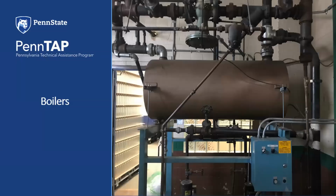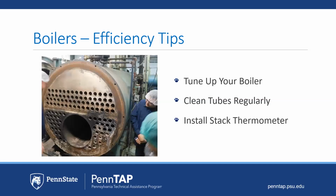Next, we will be talking about your boilers. There are several ways to increase your boiler's efficiency to decrease your fuel consumption and costs. The key to boiler efficiency is proper maintenance. Have the boiler serviced and tuned up on an annual basis. Tuning up the boiler can increase the combustion efficiency and decrease your fuel bills by as much as 5%.